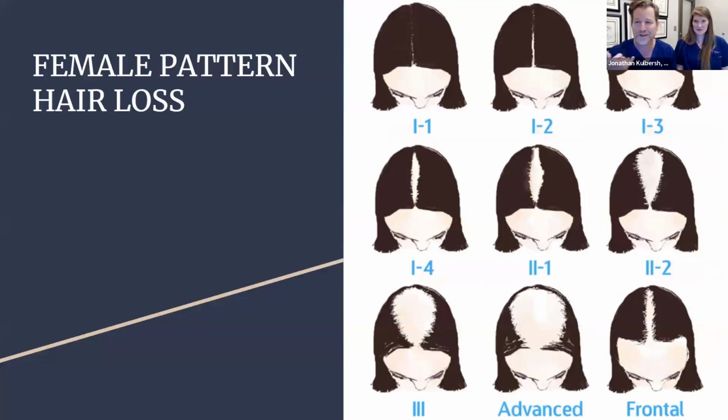Females lose their hair differently. It's a different pattern of hair loss. It typically starts in the midline and then slowly spreads out. That's the most typical way with women, so they'll start talking about thinning in the middle part. Although some post-menopausal women will start noticing some frontal temporal recession right through here. That can certainly happen post-menopause, and that's more of a hormone-induced female pattern hair loss.